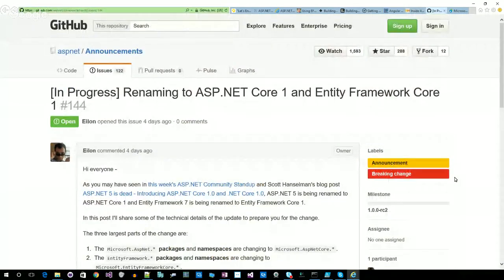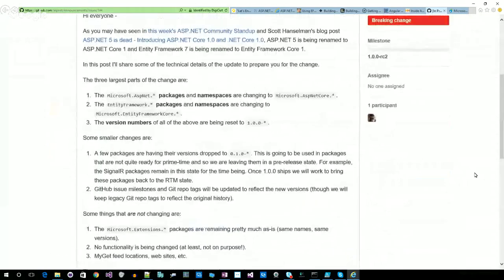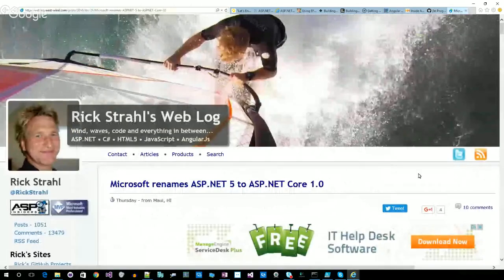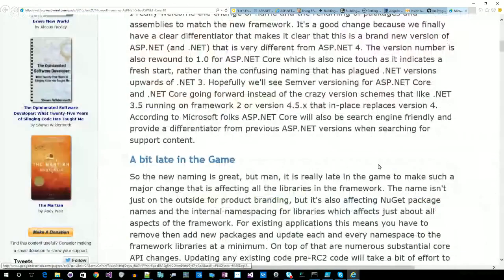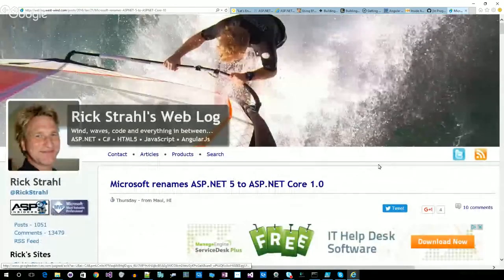So this is in the announcements repo. This is if you want technical details about package renames and stuff. Alon opened this issue, and there's a little discussion here about what technically is getting changed. So that's neat. And then finally, this is Rick Strahl's commentary. There's some back and forth and feedback on it. But in the interest of this being community stand-up, this was some community discussion about what he thought about it. Generally positive, but had some ups and downs on his thoughts of the rename. And that is it for me.